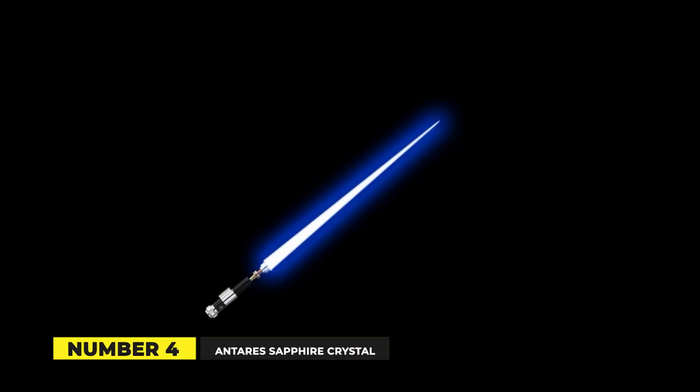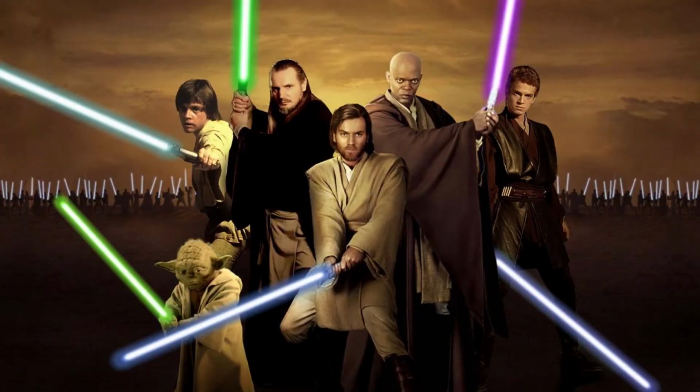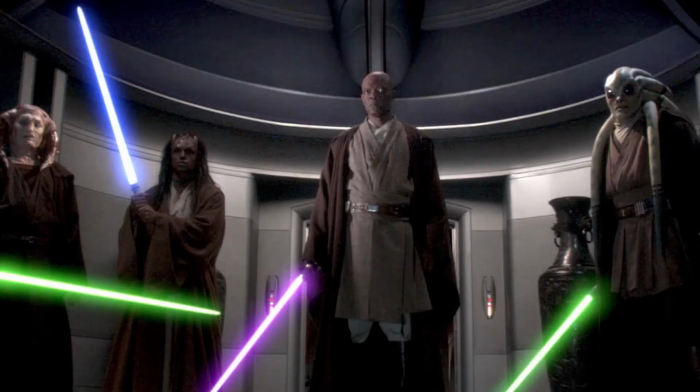Number 4. Antares Sapphire Crystal. Antares Sapphire was a crystal that was a powerful tool in the hands of a Jedi, emitting a brilliant blue blade when used in a lightsaber. It was so potent in the light side that it was said to have healing properties, coupled with a number of other effects that included bolstering courage and calming the mind of any Jedi who wielded it.